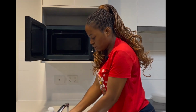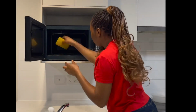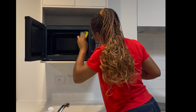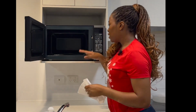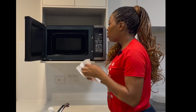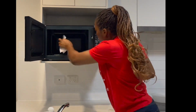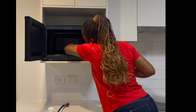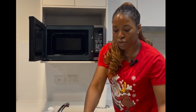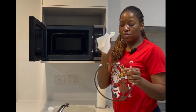I'm just going to rinse it out. So after that, the next thing I do is to use paper towel to dry the inside so that it's completely dry before I turn it on. So I'm just going to dry it out to make sure that the microwave is completely dry. So after drying the inside of the microwave, now it's time to put back the plate. I'm also going to dry this with paper towel.